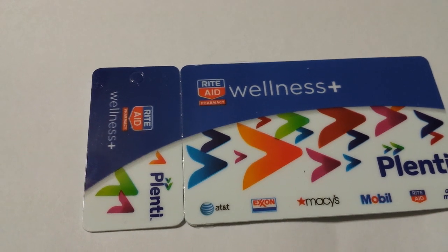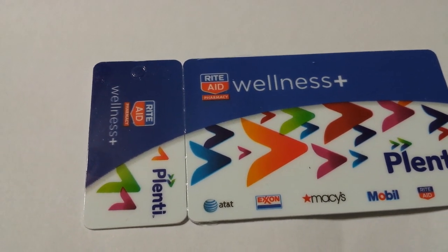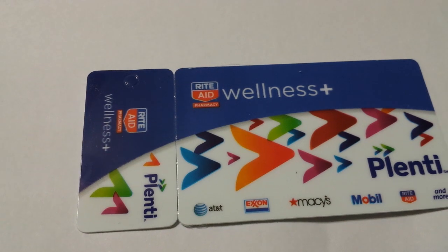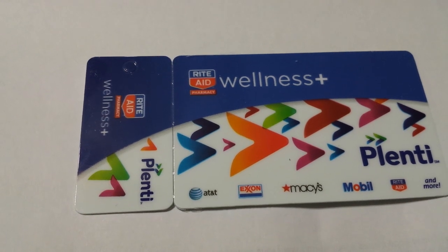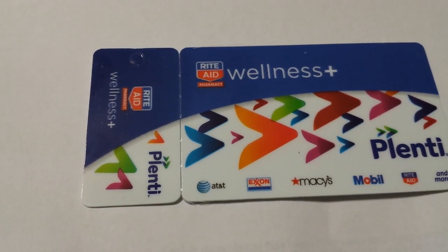Okay, so if you're having trouble and you got consecutive numbers, log into your Plenti account and change your PIN number. I have a consecutive number in my account, and I had just used it right before they told me this. I didn't have any problem with the fact that I had a consecutive number and never had a problem. So, whatever. Okay, so that's the one thing I was going to talk about.